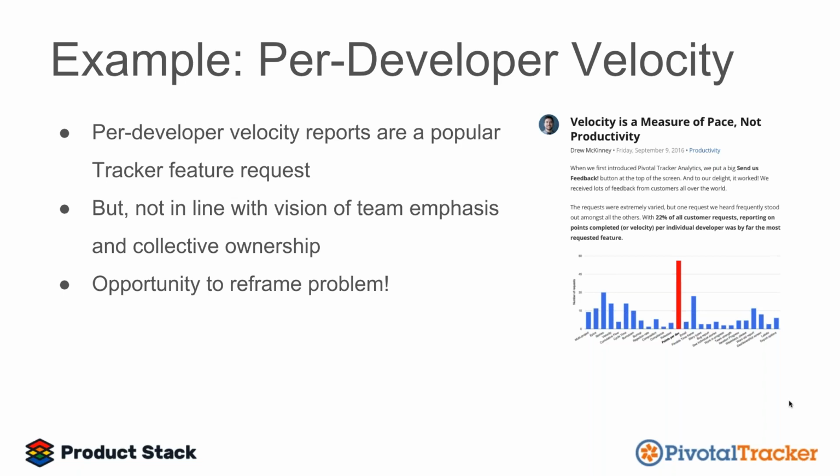And if we were to implement such a feature, it would probably lead to some gamification. Developers would potentially estimate with a bias toward more points because they want to get more credit, etc. So we didn't implement this. We had a lot of conversations. We communicated. We put out a blog post saying why this is not something that makes sense for us. We framed it as an explanation of what velocity is and how the tool can be used really effectively as a team. So we tried to reframe it. It turns out there were some potential opportunities for implementing some things that would not be quite what people were asking for, but would better align with our vision as well as the customer needs.